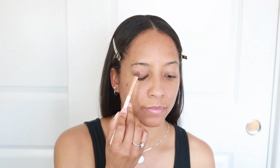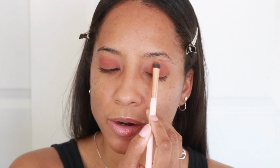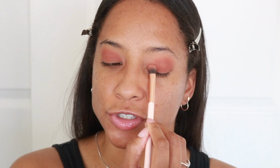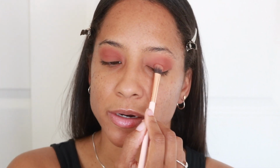And for every day, I love to do just like red on my eyes. So I'm just gonna pat this on top. This is the color called Flammable. I haven't done an everyday makeup routine in a while. Yeah, I don't know why I haven't. But the thing is, I feel like my everyday makeup routine doesn't change that much. Like if I'm just going to the grocery store or to Target. When is the last time I even did an everyday makeup routine? I don't think it was this year at all.